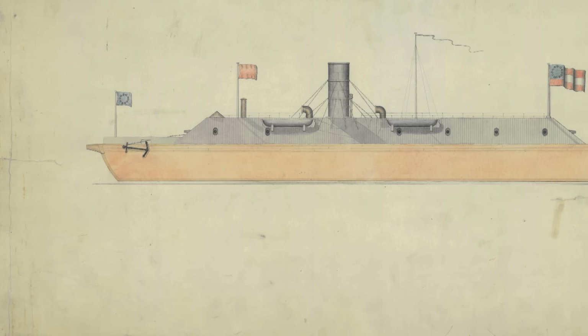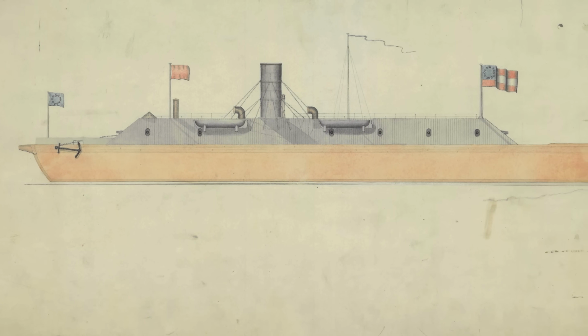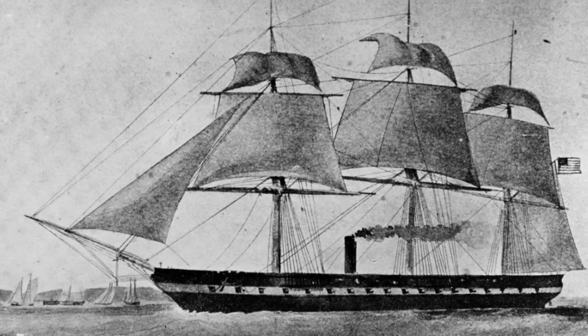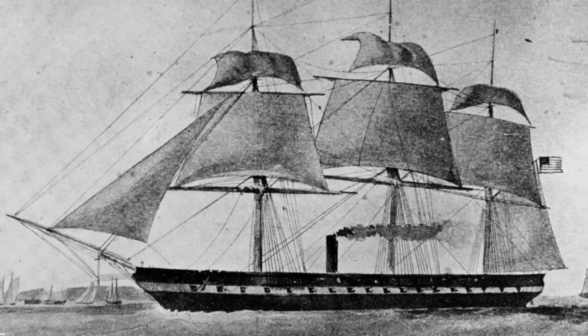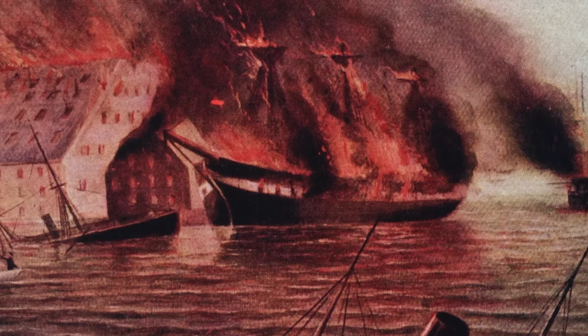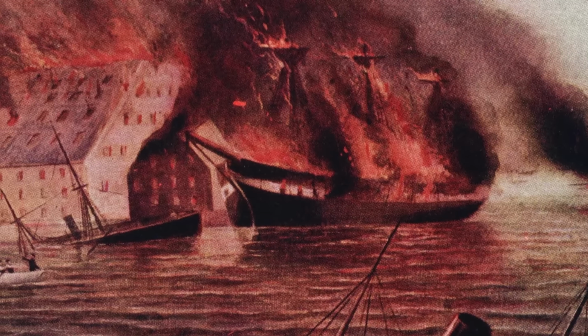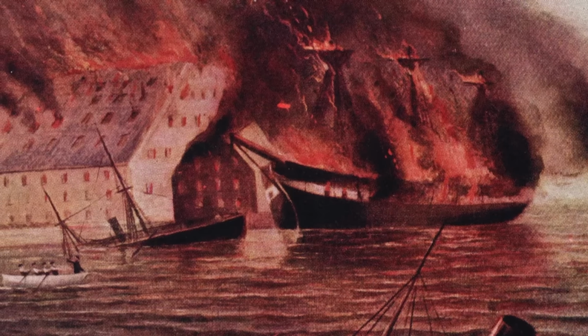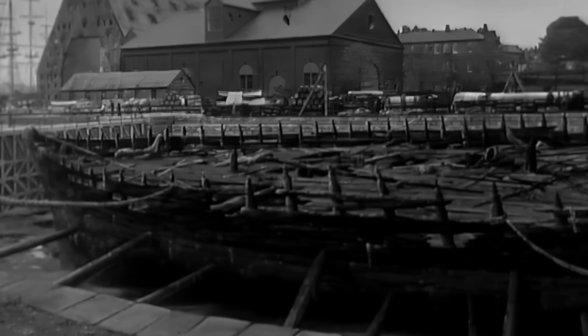The Confederacy's first ironclad, CSS Virginia, was born out of desperation. Originally, she was USS Merrimack, a steam frigate launched in 1855 for the United States Navy. At the outbreak of the Civil War in 1861, Union forces evacuated the Gosport Naval Yard in Norfolk, Virginia. In their flight, they scuttled Merrimack to prevent her capture. However, the ship was virtually undamaged below the waterline.